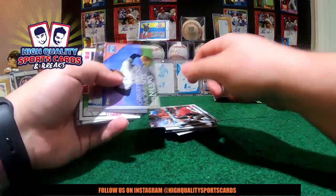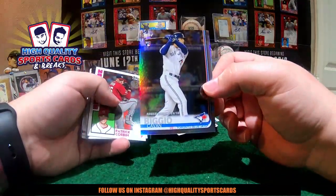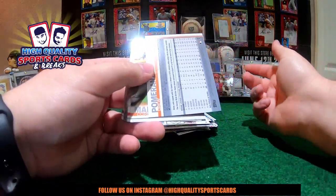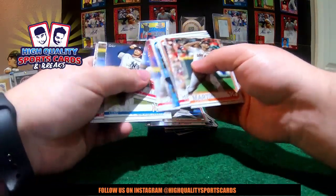In the middle of the pack, here we got Gary's mom and Phil Negro. Kevin Biggio, rookie debut, Rainbow Foil, Toronto Blue Jays, 1984, Patrick Corbin. This Pomerance, it is base. Yes, just base. All right, so rest of the pack. All right, so we got the box, my friend. We got the box number two.